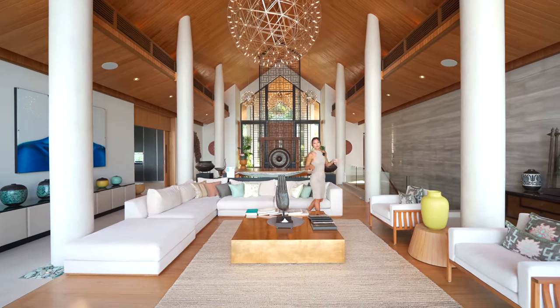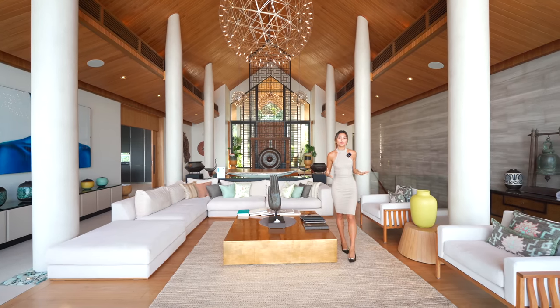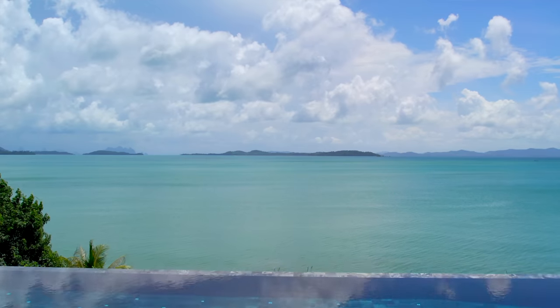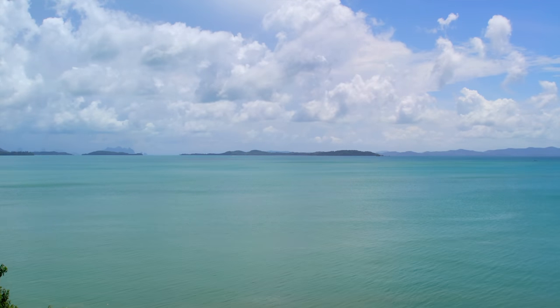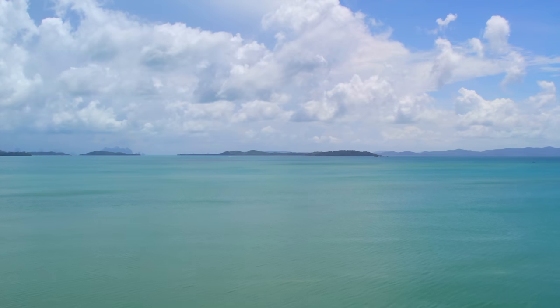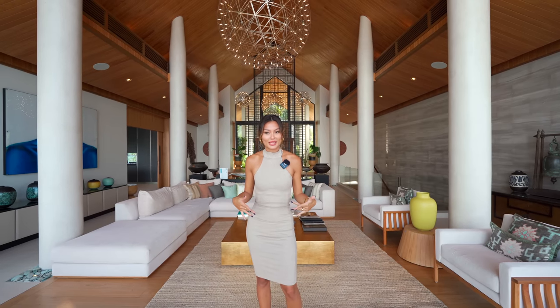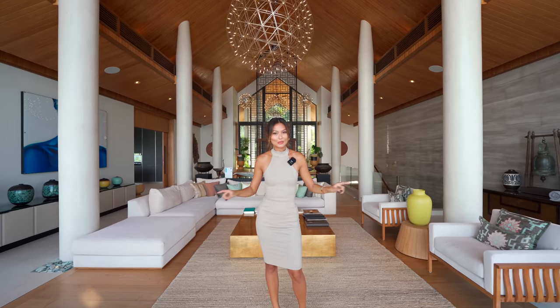And this is where you welcome your guests. You have the stunning view of Phangna Bay. If you've never been to Phangna Bay before, it is the perfect boat day where you can literally see limestones and caves and beautiful clear waters, and you get to experience that from your living room space. Now I'm gonna take you outside onto the terrace.